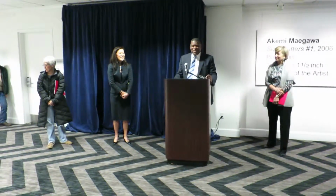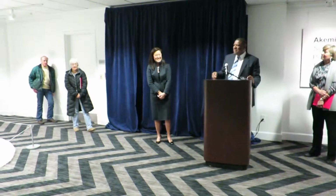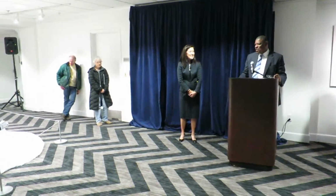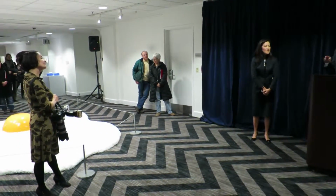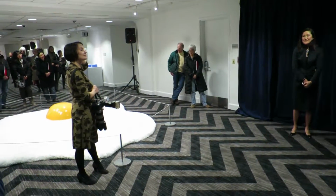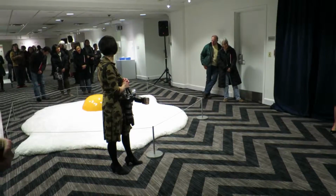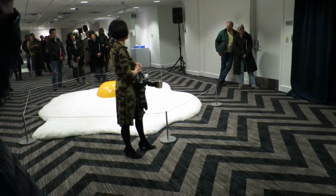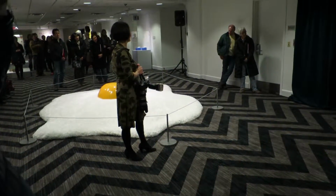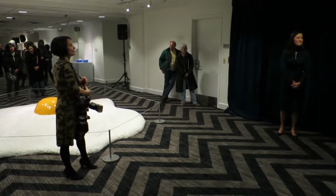When we were installing this show, a lot of the staff was walking by and they referred to it as the egg. But then they came back after we finished the show and they really spent some time in it and read the label, which I'm not going to tell you the title, I'm going to let her do that. Found out it was more than just an egg. We've had young people in the gallery who typically wanted to touch and jump and do all of that, so we had to put the extensions around it to keep it safe. Akemi, why don't you tell us about the egg?